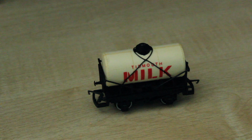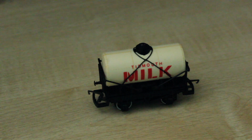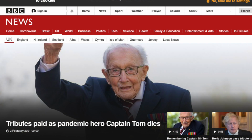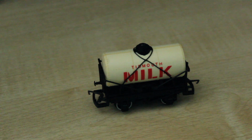When it came to Wellingborough Station, it was supposed to come from platform one and not stop, but in the end it came from platform three. It was running quite late, and it stopped. So I went to the platform on the other side, took some photos of it, and I filmed it coming and going. To me, although it was a special one, because obviously it was Captain Tom Moore, who obviously did a lot for the NHS, and unfortunately passed away at the beginning of the year in February, it was just another day filming.